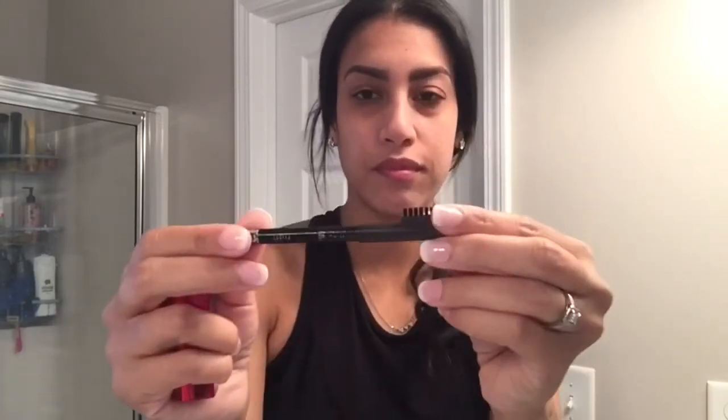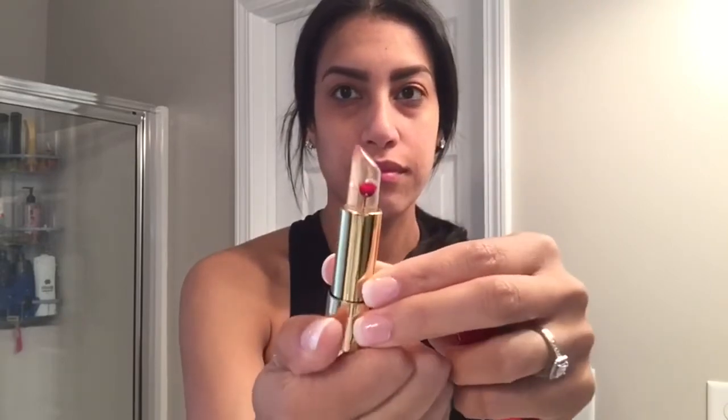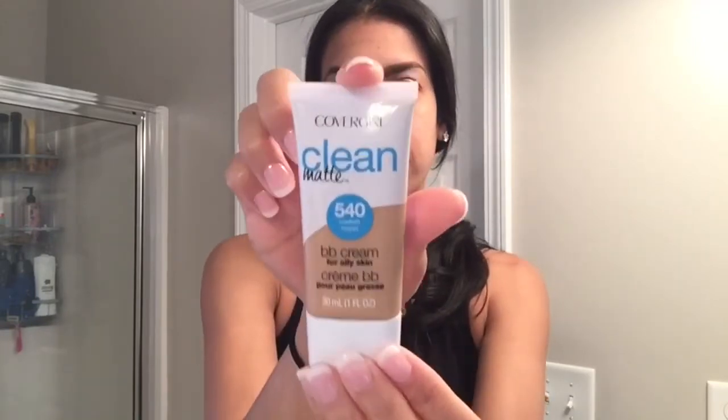Hey guys, so I did do my eyebrows before I started filming because it takes forever, and I'm just using this new Rimmel little pencil. It's working okay. And then I also did put on some chapstick. This one is like a tinted one. It has a really cute flower in it. It's more of like a jelly lipstick, but yeah, I also put that on my lips before I started filming.